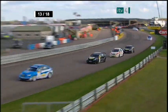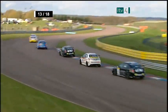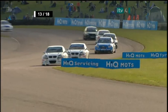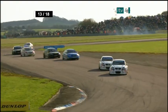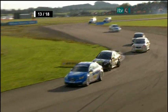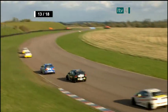Well, let's get down to the pits, because Louise has caught up with Rob Collard, who was involved in that incident with Matt Neal. Rob, you spoke to Matt earlier on. He thought you'd have seen him coming through there. No, this is a very professional championship, and you've got people like Matt Neal who just thinks he can drive through people. He's got the worst reputation on the track for doing dirty tactics, and it's just disgusting. You know, these cars are very expensive. It's a very professional championship, and he's driving like an amateur.